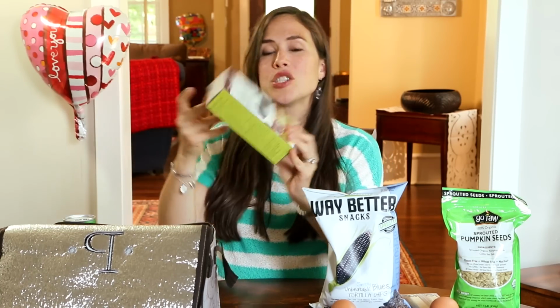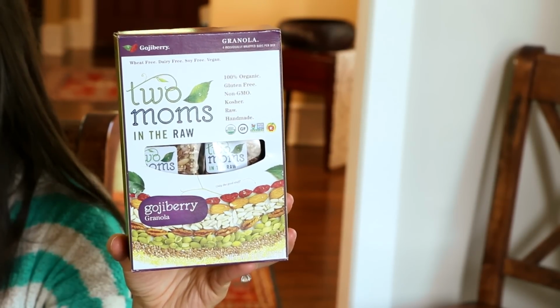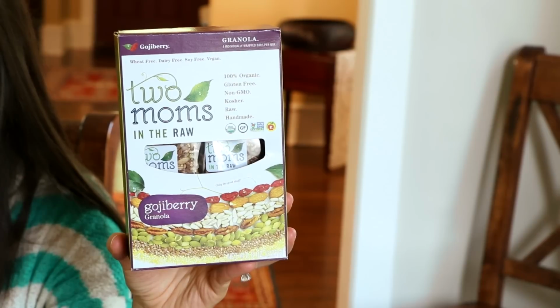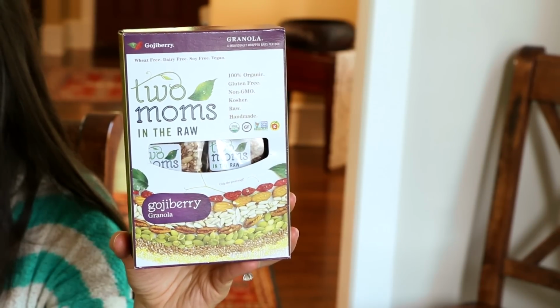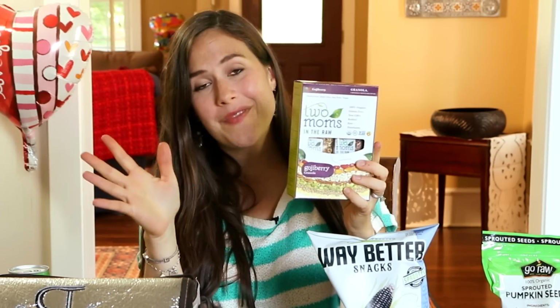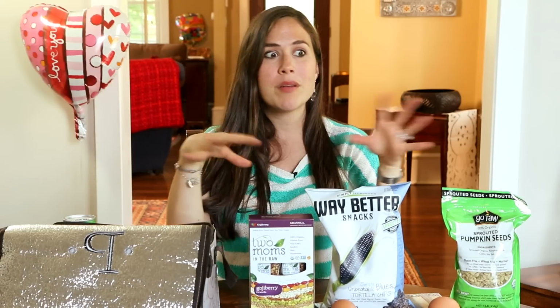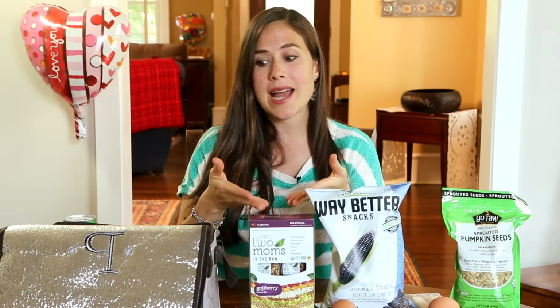I also bought this Two Moms and the Raw granola bars. Now this is a pricier little treat, but I deserve it. And it's basically like raw oats, nuts and seeds, some fruit in there. Now they do use agave as a sweetener, but I'm fine with it. I mean, again, this is something I'm not gonna have all the time, and it's a treat. And I love these because I can put them in my purse, so if we're out and about while we're traveling, it makes a great snack.